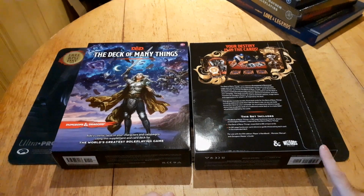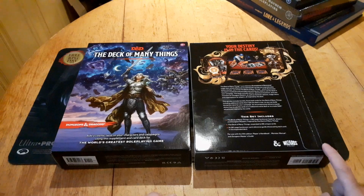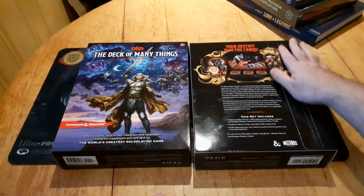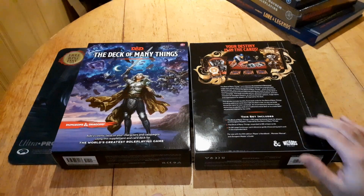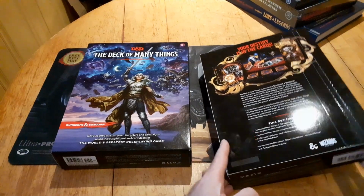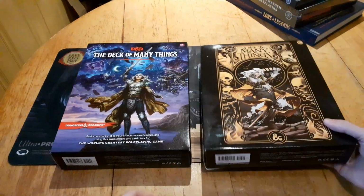They did the same thing with the special edition of the Dragonlance set that came with the board game as well. And I wasn't a fan of that in that video either. So these pull tabs that you have to actually rip out to open up the product, I really hope you guys don't keep doing that. That's my feedback, at least from a very superficial point of view.